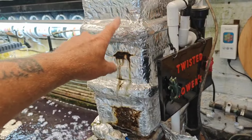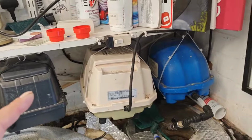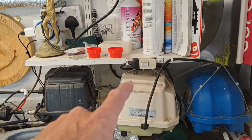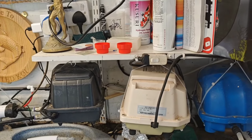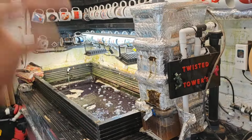I think it's up on this tier up here. I am going to take the airlift out because I'm running that pump there, which is only using 34 watts an hour, but I could be using 34 watts an hour and one air pump, not three. So I'm going to take the airlift out and everything will return via the shower.